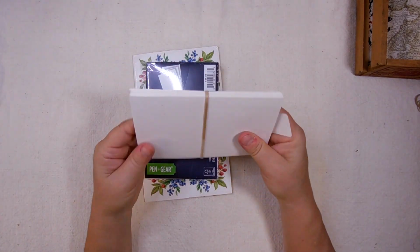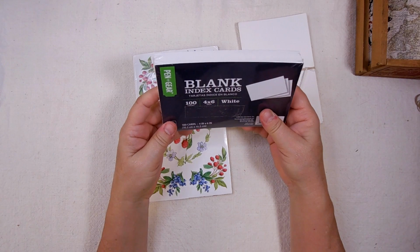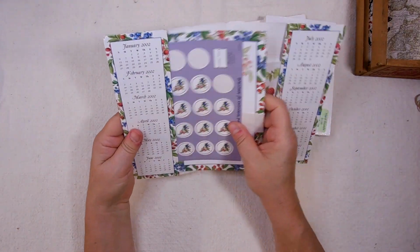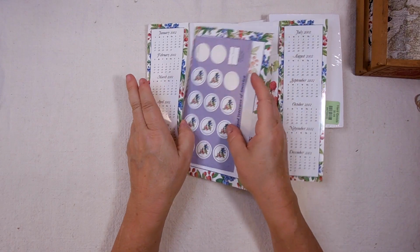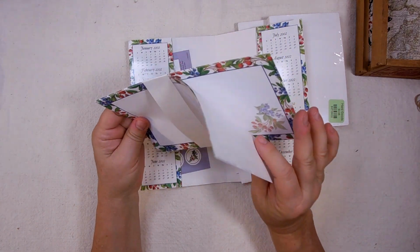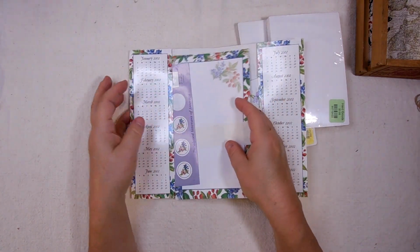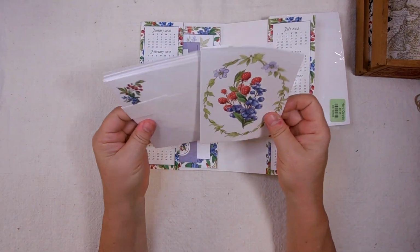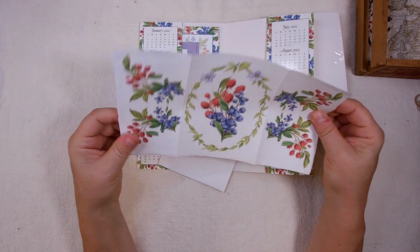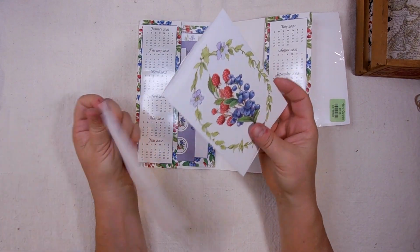Okay, so the other thing I found was just a little booklet of blank index cards, and then a whole pack of 100 blank index cards. And then this is just like a little stationery pack that, for the paper, if I decide to use it, I'll probably put it in some tea dye. I'll put it in something to take that stain out. I've got the little stickers, and then I've got one, I guess that's supposed to be a piece of stationery also, and then a few envelopes. So I might just cut this up and make little stamps or something out of those.